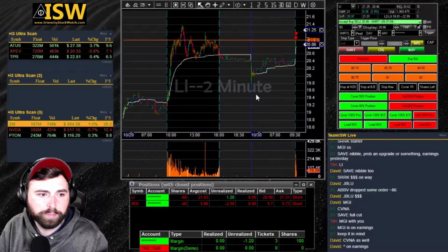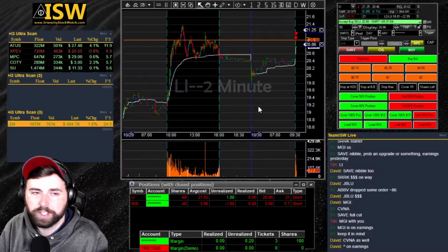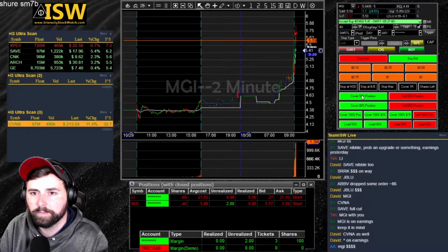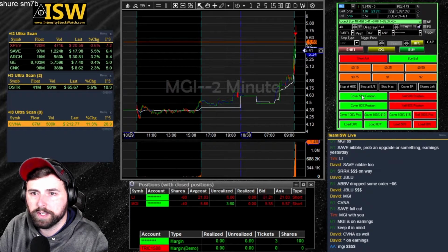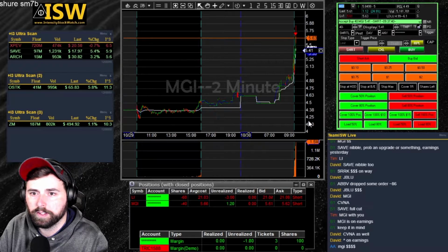See if we can get this break through 21 on LI. There we go. Our order sitting at 86. Watching MGI coming down here. We need a pretty good flush through 50 for us to get our order. I was actually thinking about taking half here before 50. I want to see if it'll actually go through. Does not look like it wants to.